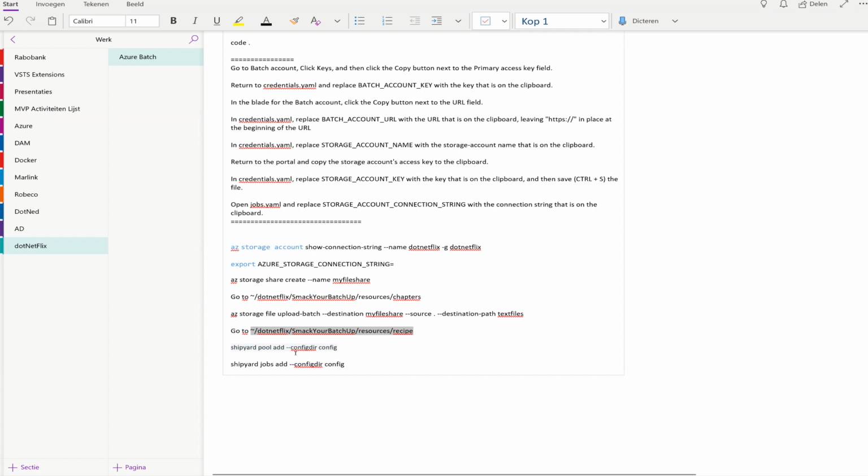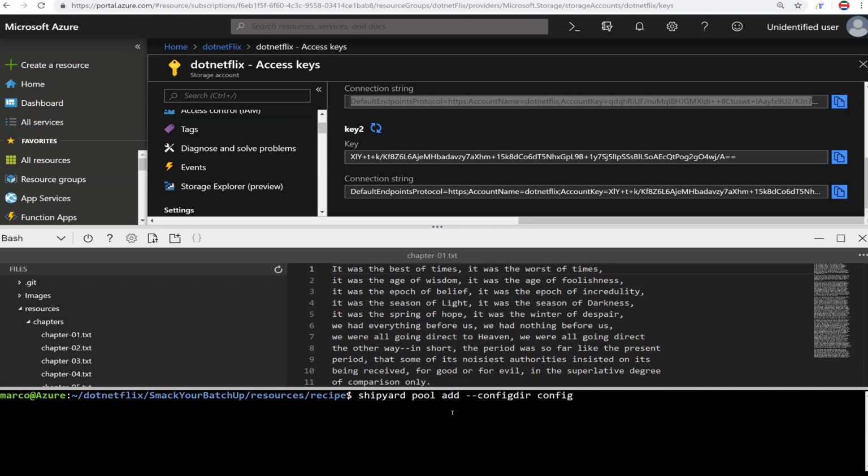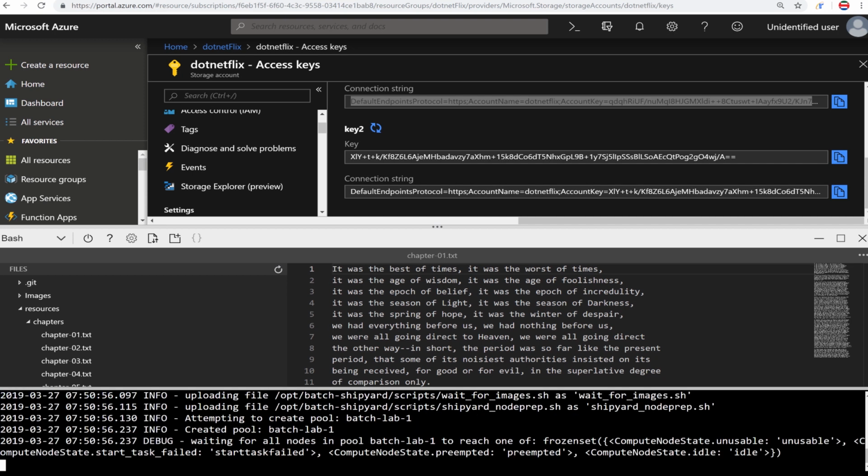Indeed. And what I will do now is the first command, just to create the pool. Now I'm telling Shipyard, take the recipe, read the pool file and create it for me. And this is actually provisioning the VMs at the moment. Now it will take some minutes. And this is idempotent, so can I run this over and over again? Yes, it is.